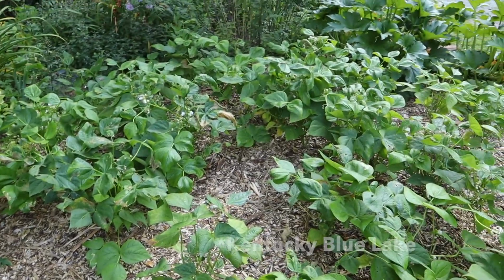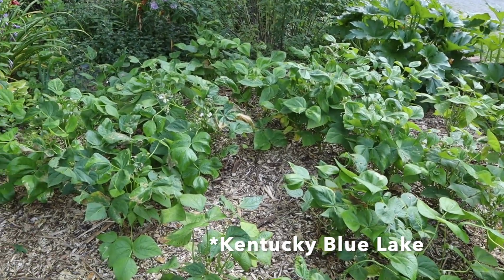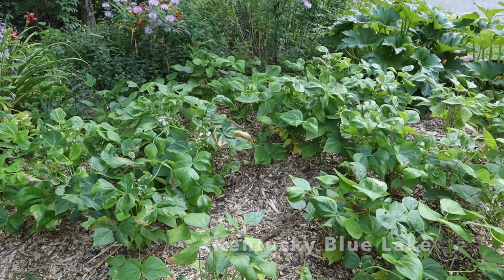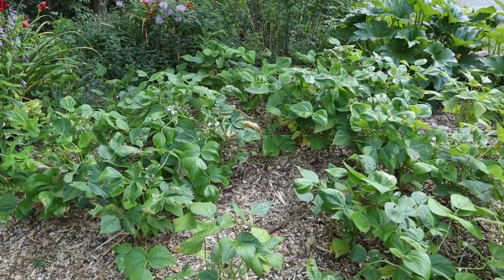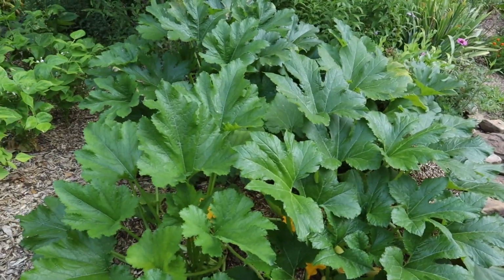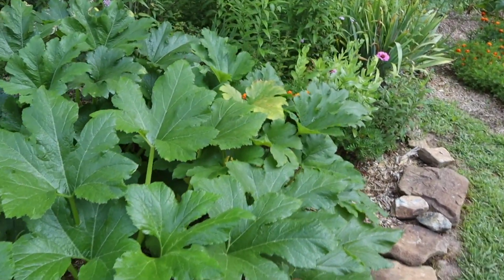This little bean patch, this is the Kentucky Wonders and the Yount's beans. We've been eating off the Yount's beans, but the Kentucky Wonders, even though they've got lots of blooms, have not had any beans yet. So hopefully that's coming. Here's some squash and zucchini plants that are just massive. And I see that there's some that need to be picked on both of them.